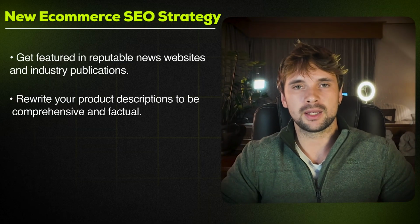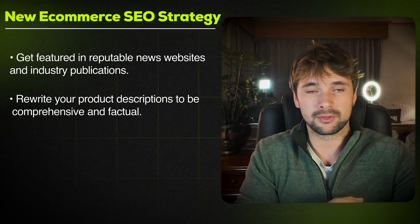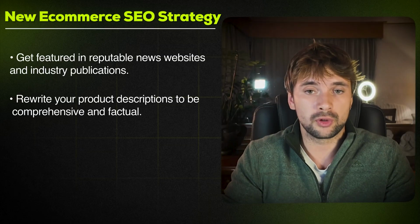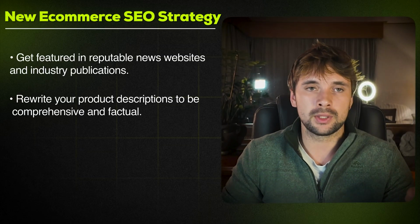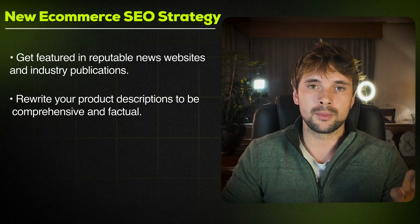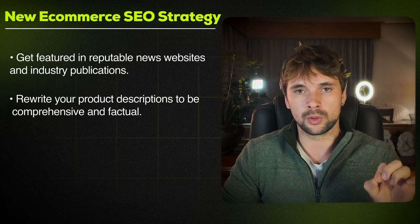So they might be checking, if it's shoes, for example: Do these shoes fit for trail running? Are these shoes fit for hiking? Are these shoes good for going to a dancing class? And while you are answering those questions and your competitors are not, you can be pretty sure that you're going to be able to pull more traffic from LLMs than your competitors.